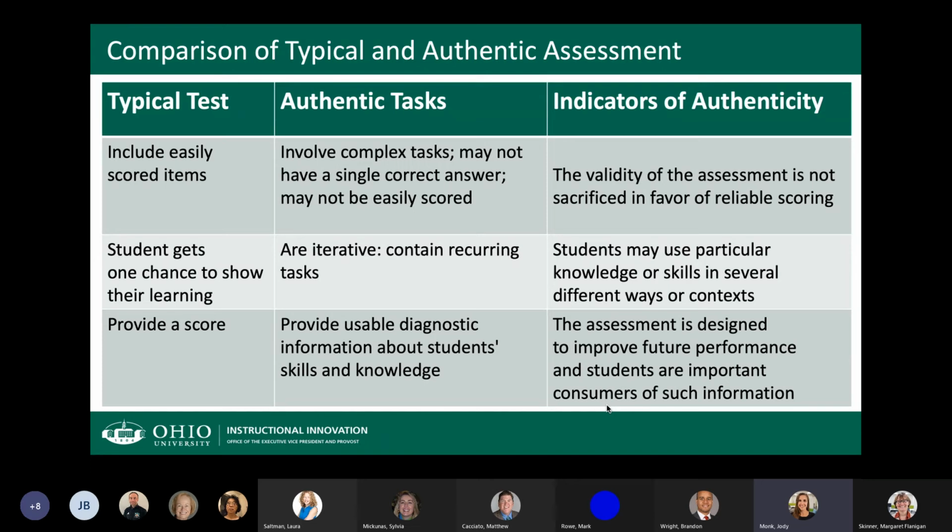And so students on typical tests only get one chance to show their learning. But if you can do these iterative tasks, where students get feedback and then can revise their work, they can show how they've learned throughout, and reflection and different pieces can really help them build those skills as opposed to just responding to a task.